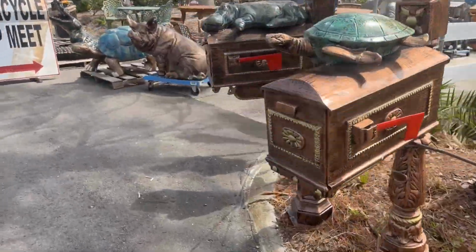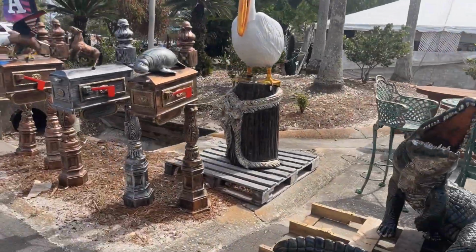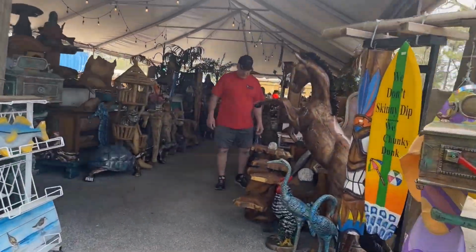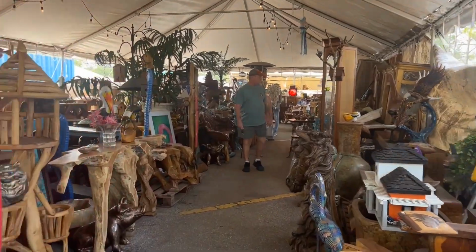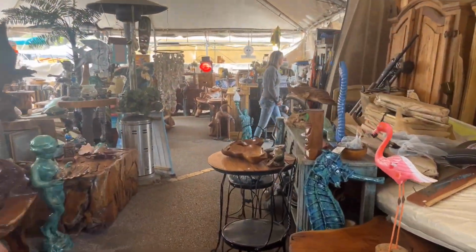So like I said, first stop, we're going to the flea market. This is like a swap meet where vendors set up things that they have and they go ahead and sell them. This is the front entrance area where they have like hand carved furniture and things like that.